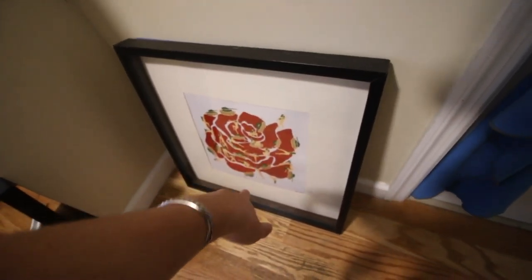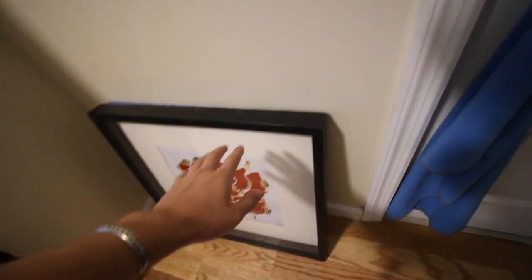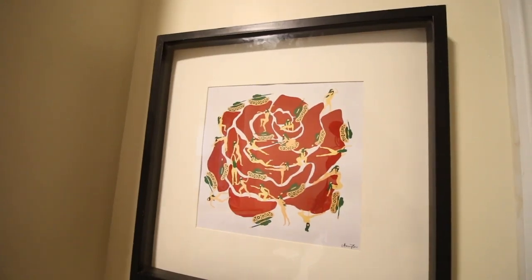So next up is this space. This is a little nook area right when you walk in. My friend gave me this print and it's by a cool local artist. Her name is Amy Tai. And then my dad actually found this frame on the street. We're just making so much progress on the room today.